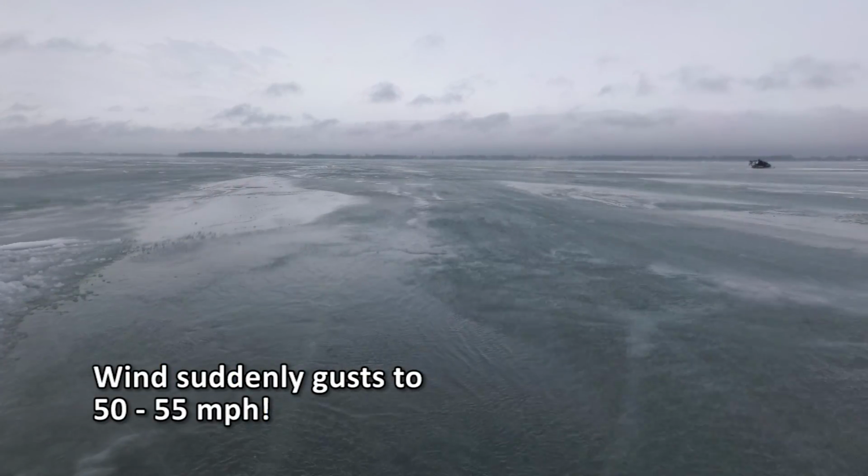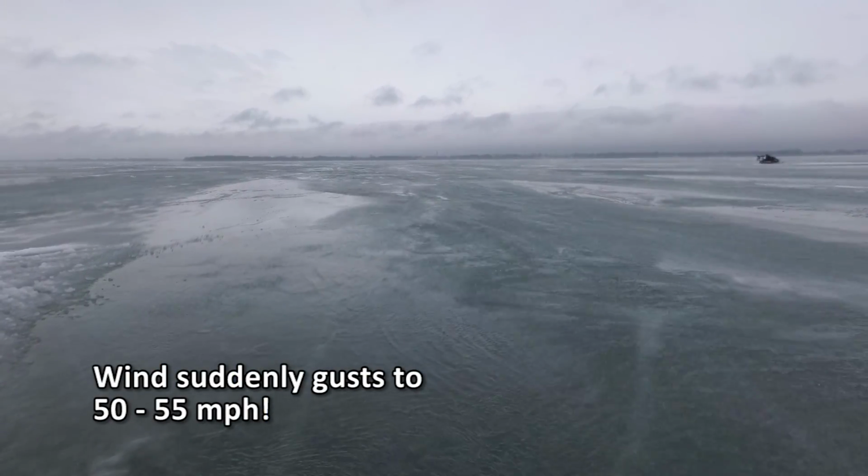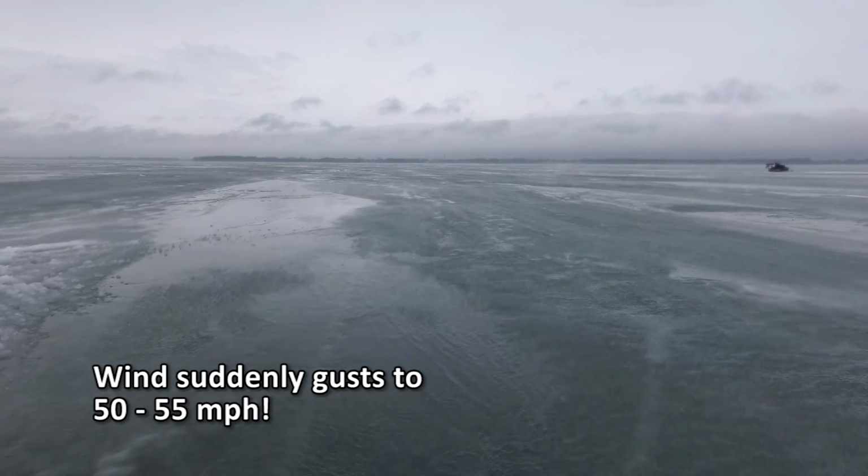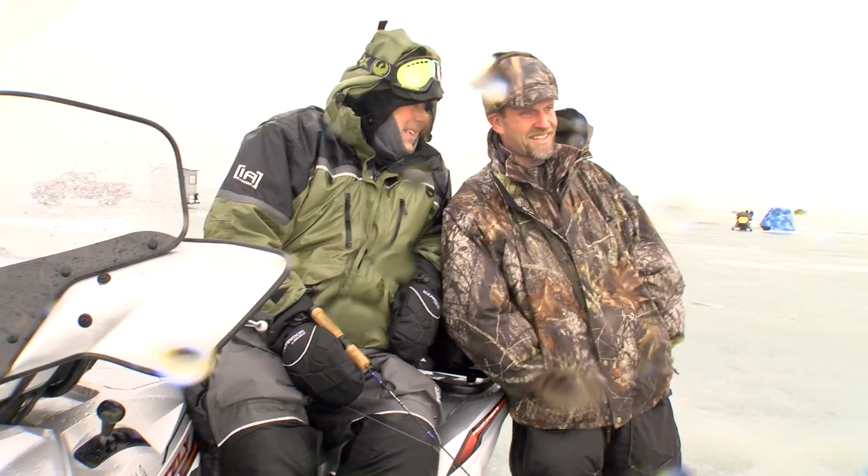Yep. Folks, I'll tell you what, I have fished in a lot of different conditions over the years, but this wind has come up on Winnebago. It's got to be between, what, 40 and 50 miles an hour? It's one of the stiffest ones I've seen.